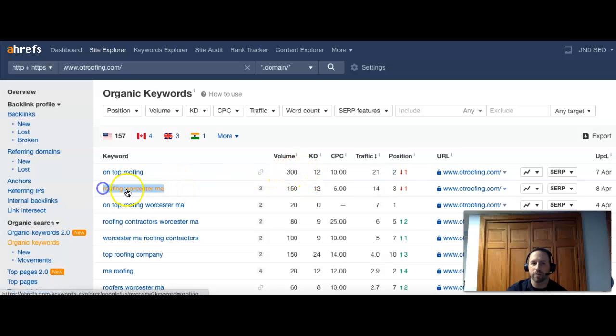After that, we have "roofing Worcester MA." That's a really good one, like we talked about before. There's 150 people searching this keyword every month, and they're in the 3rd spot. They were in the 2nd. They did drop one again with that. And so they're still getting a large chunk of that. Even if they're getting a third of it, they're still getting 50 people just on that one. And then they have some more variations of their name, "On Top Roofing Worcester MA." 20 people, number 1, so they're probably getting pretty much all of that search. And "roofing contractors Worcester MA," 80 people search that. They're number 5.